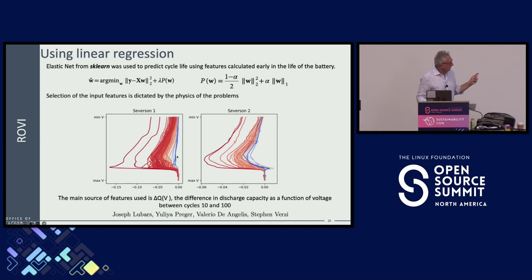And you can see that some of these features correlate well. Blue here means this is the plot of this feature, DQ over V, and blue means long cycle life. Red means short cycle life, right? So you can see these things correlate.